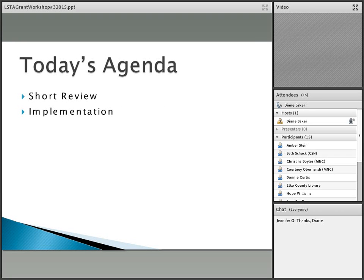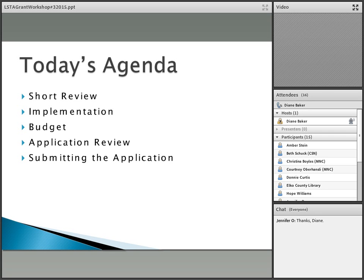So today's agenda, very short review. The focus for today are the next couple of items, the implementation section and the budget sections of the grant application. We'll do just a general application review also after that, talk some about submitting the application. I'm going to throw in a quickie about the CIPA in there just because it is an important component. Those of you that were in the introductory session that we had during the proposal phase, it's very similar, so you can probably just take it all in as a refresher.